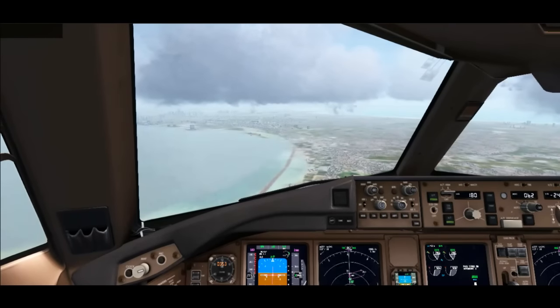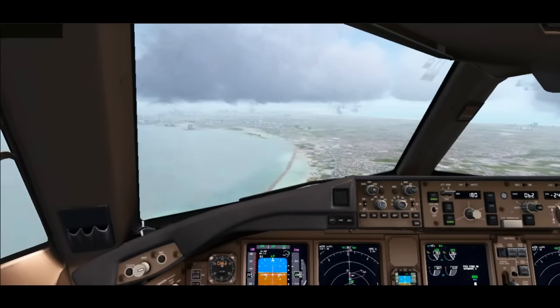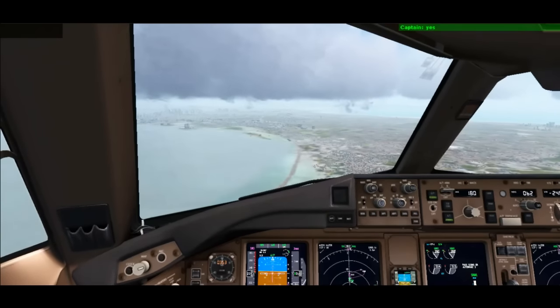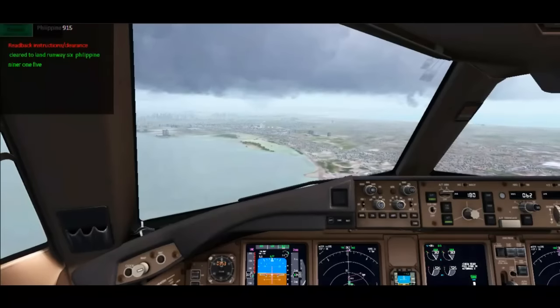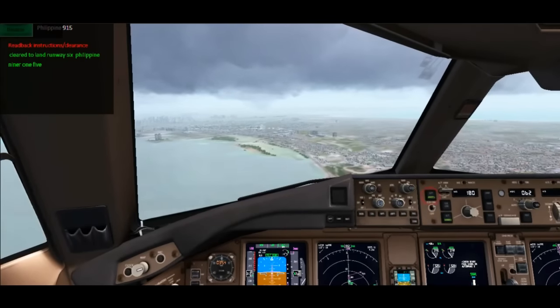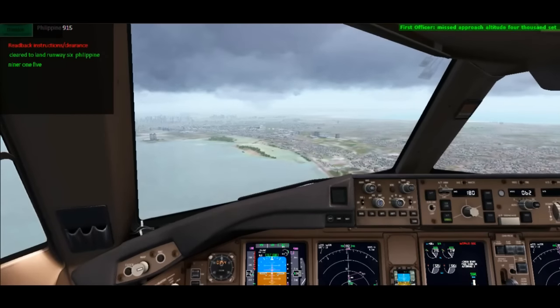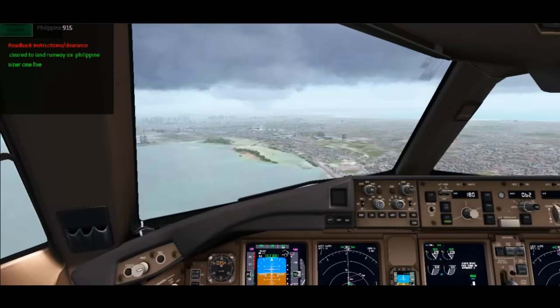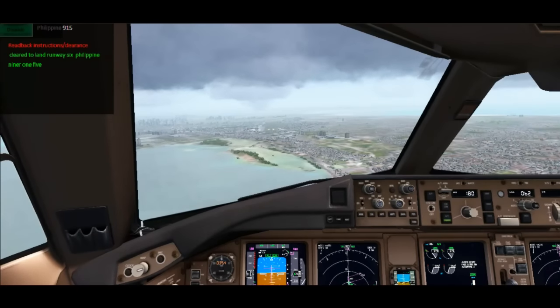Landing checklist. Check the landing flaps. The speed brake is not armed. Set missed approach altitude 4000. Radio altimeter alive. Altitude set. Cabin crew, take your seats. Cleared to land runway 06, Philippine 915.